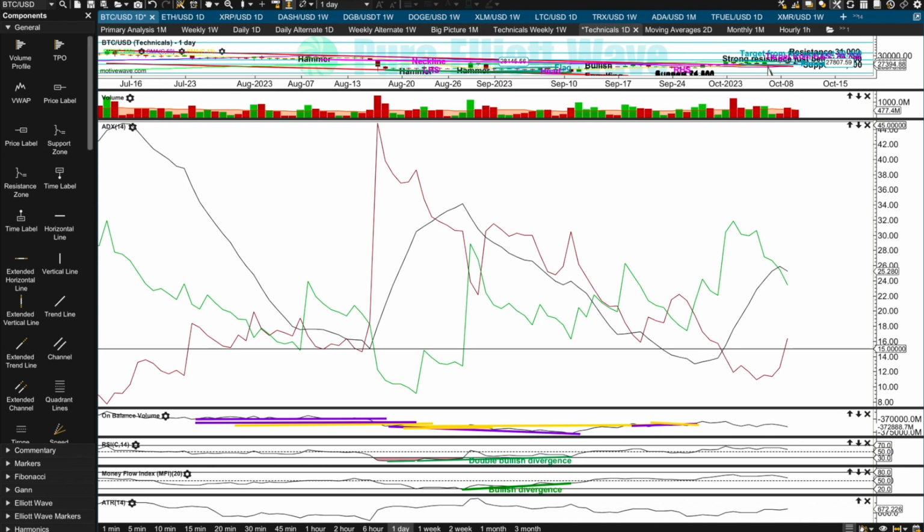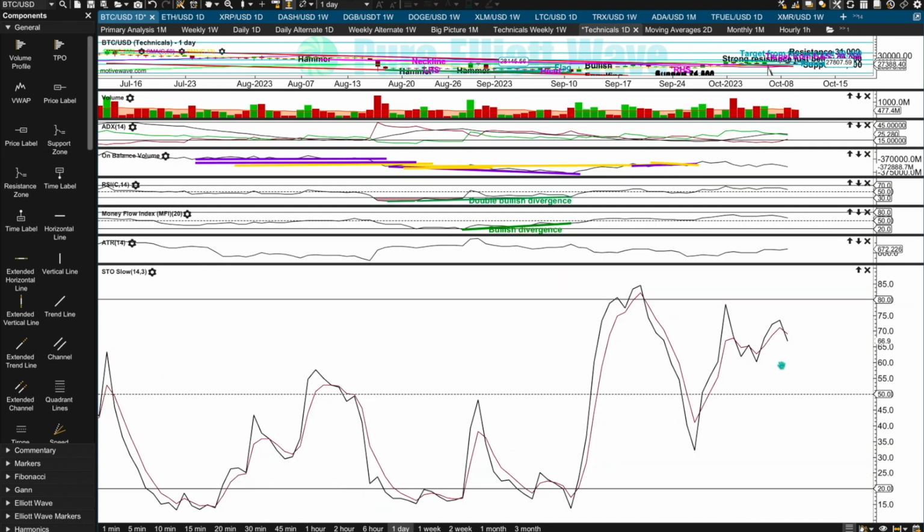ADX is declining today. There's no clear trend. So if there's no trend, we revert to a model using stochastics and support and resistance. Stochastics didn't quite reach overbought. Now it's in neutral and turning lower. So we may expect stochastics to continue lower until it reaches support, although the last time it did that, it didn't quite reach support, so it may not get down that low this time either.